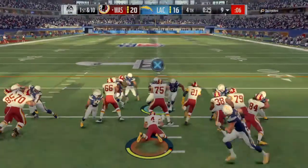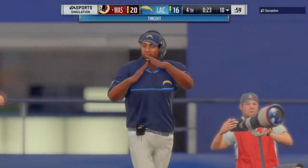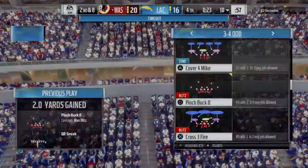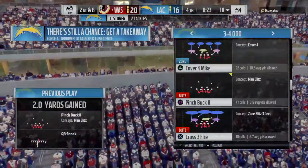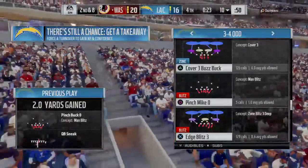Now on first down, he's going to sneak it. And he's going to be taken down here at about the 10. And now the Chargers are going to look up here and signal for a timeout. It's just their first. They've got 2 more to use here in the final stages.